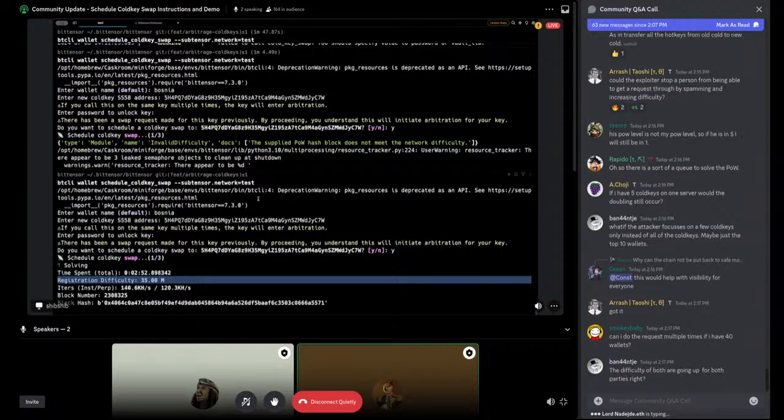AI choice says, if I have 5 cold keys on one server, would the doubling still occur? No, it's just per cold key.